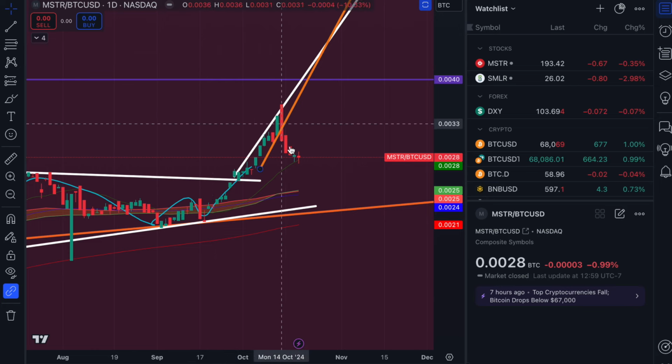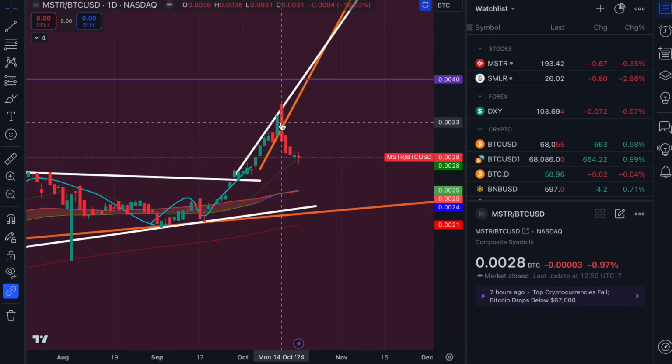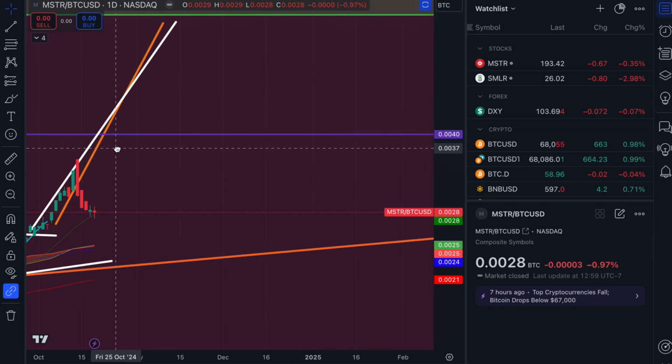As you see here, we came back and retested the 20 moving average. So are we going to hold this? We got to hold the 20 moving average, or this could invalidate this whole structure. This could just be a bump and run pattern, getting ready to go up to the upside.